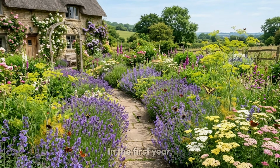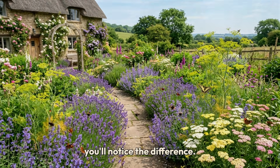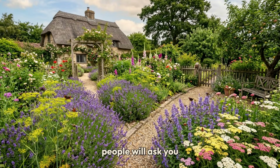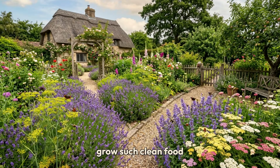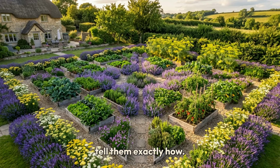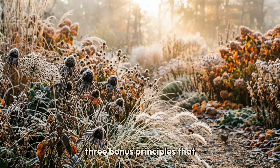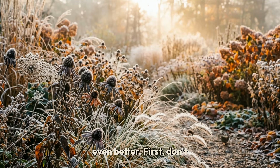In the first year, you're planting and establishing. By the second year, you'll notice the difference. By the third year, people will ask you how you manage to grow such clean food without spraying anything, and you'll be able to tell them exactly how. Before I close out, I want to share 3 bonus principles that will make everything work even better.